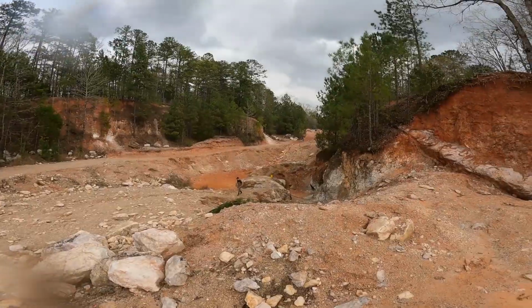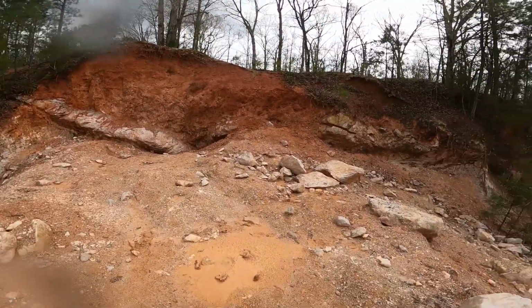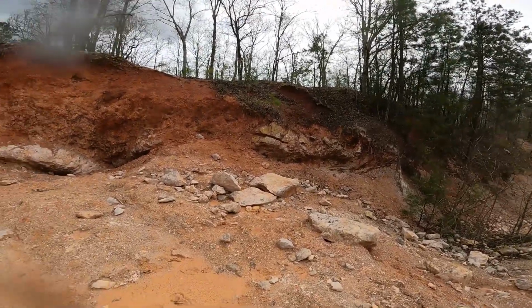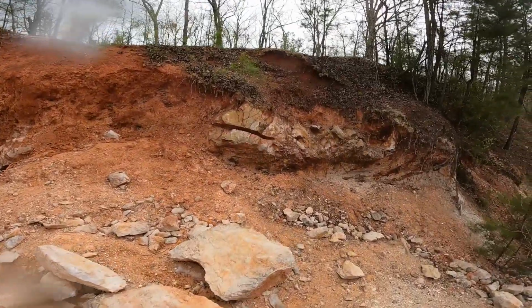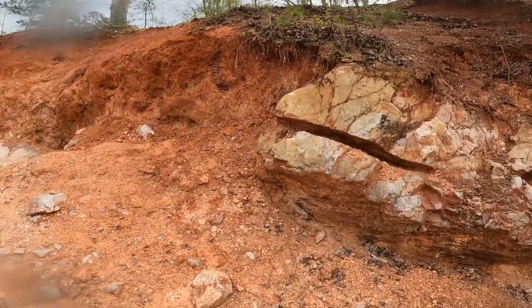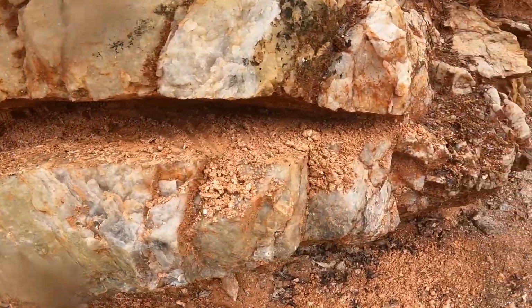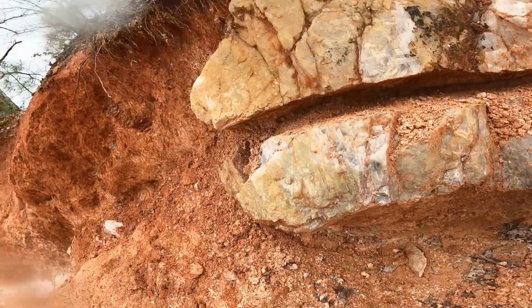It's a nice view. I mean, you get to see how much people are just trying to dig around and find the honey holes. Look at that. Somebody dug all the way between this rock over here. It's pretty cool. I wonder if they found anything. I wonder what kind of rock that is.